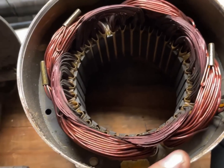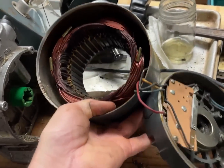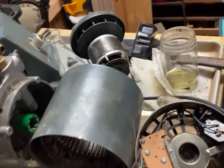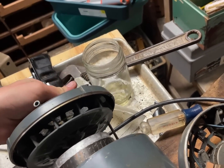There were some metal bits in here. I banged it out and blew it out. Well, let's put it back together and just see. Does it seem like it's going to have much life after just a simple bit of attention?